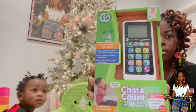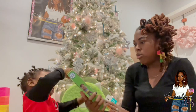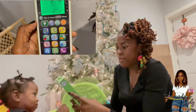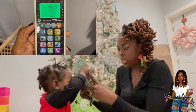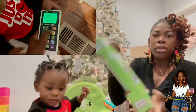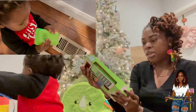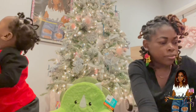See? So it says, Chat and Count Emoji Phone, talk and count to 10 with Scout, play games and watch cute videos starring Scout, add emojis just like a real phone, 50 plus activities, phrases, and songs. This is so cute, y'all. So little pictures and stuff will come up on the screen. This is an awesome Christmas gift or a gift for a little child for Christmas or birthday.